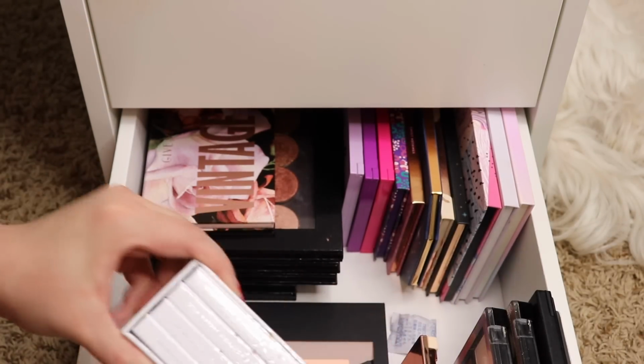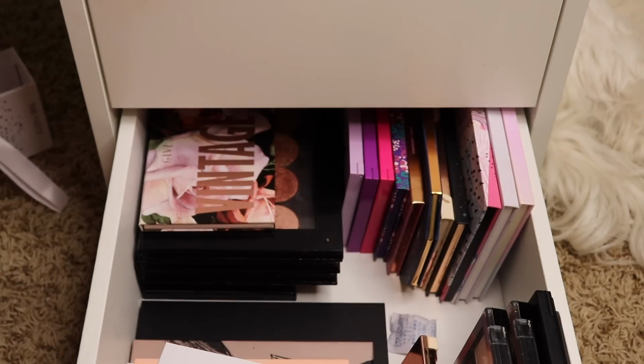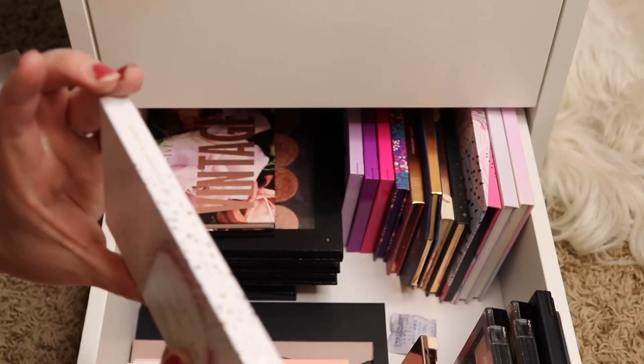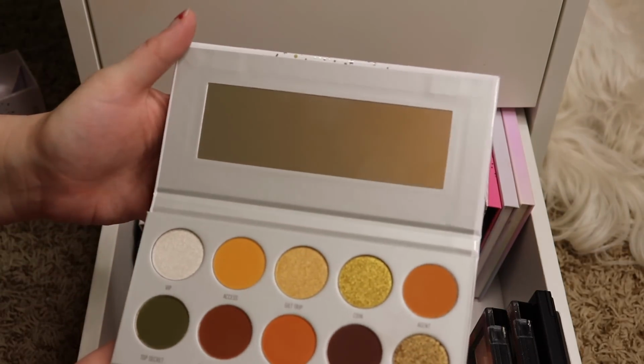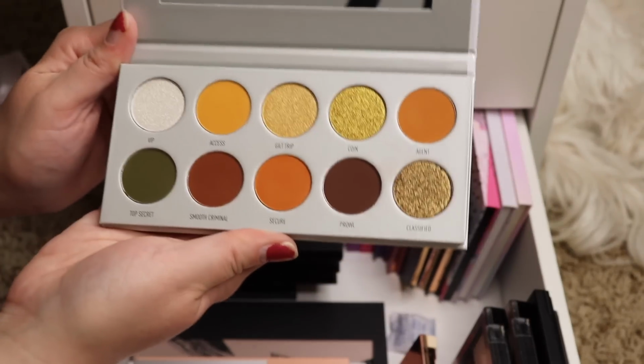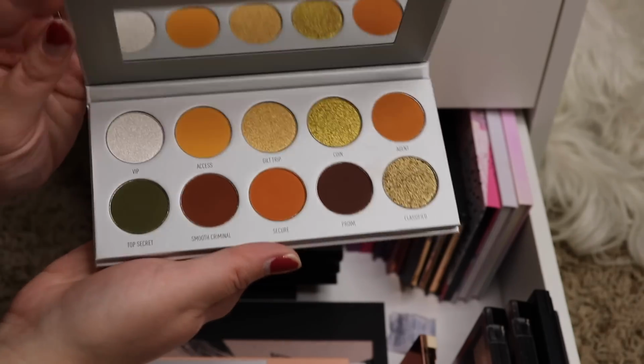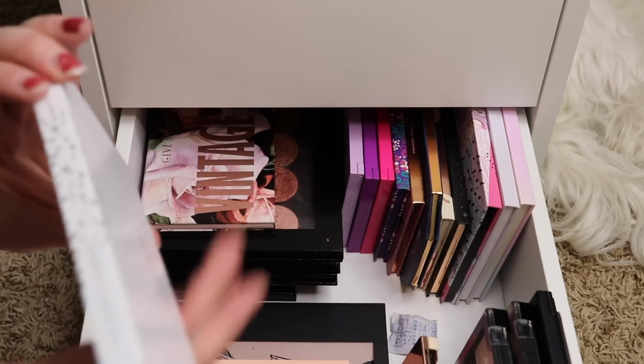However, I am going to get rid of some of these. So I have the Morphe Jaclyn Hill Vault. I've been keeping them all just because I want to keep the collection together, but that's kind of stupid. So we have Armed and Gorgeous. I have never even touched this, and I really am not a fan of super orangey warm tones, which is why I haven't used this. So I'm going to get rid of it.